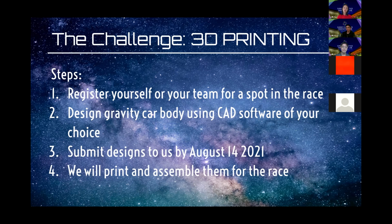Step two is to design your gravity car using CAD software of your choice. Today we went over Tinkercad, so hopefully if you didn't already have some experience with Tinkercad, you learned a little bit about it today, and you can find out more for yourself after this workshop. In the next workshop, next Saturday, I will be going over Autodesk Inventor and some more advanced techniques for building your car. For the design of the gravity car, you only need to design the main body with the holes where the axles will go, right? Because once you send the file to us and we print it, we will assemble your car with the axles and wheels for you.